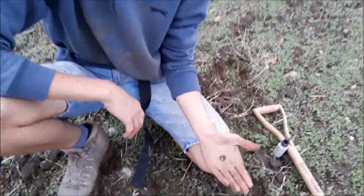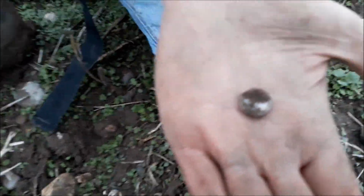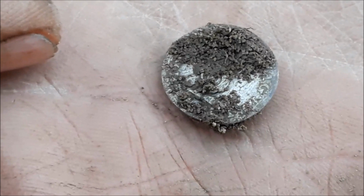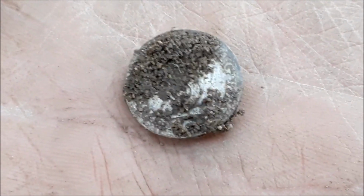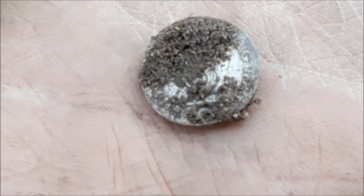Not too deep, just like 2-3 inches under the surface, pinging signal. We're getting camera on your detector. Obviously still muddy, but I can just about make out the 2 symbol. Yeah, I can see that, through the mud. I'm hoping it could be like a George or maybe something later. It could even be like a Victoria, possibly.